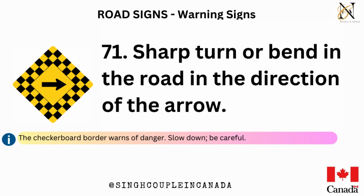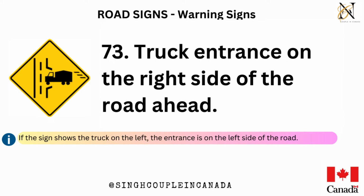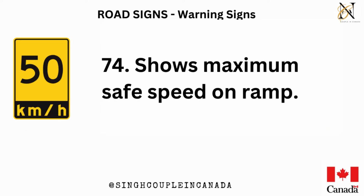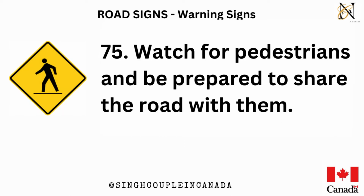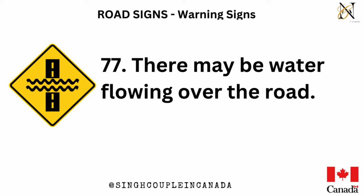Slow down, be careful. Deer regularly cross this road. Be alert for animals. Truck entrance on the right side of the road ahead. If the sign shows the truck on the left, the entrance is on the left side of the road. Shows maximum safe speed on ramp. Watch for pedestrians and be prepared to share the road with them. Watch for fallen rock and be prepared to avoid a collision. There may be water flowing over the road.